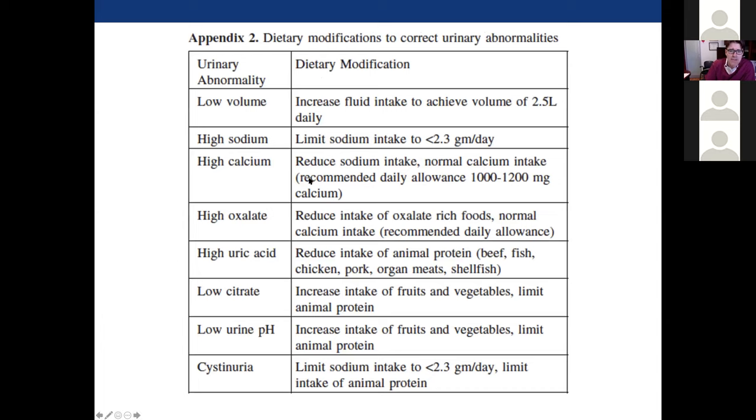If you look at the dietary modifications to correct these abnormalities, most of this makes sense. And this is based off of the 24-hour urine. So in your clinics, when you run clinic, you can use the Litholink to help you guide the therapy. And the nice thing about Litholink as well is it gives you its recommendation, which almost correlates exactly with what we see here.